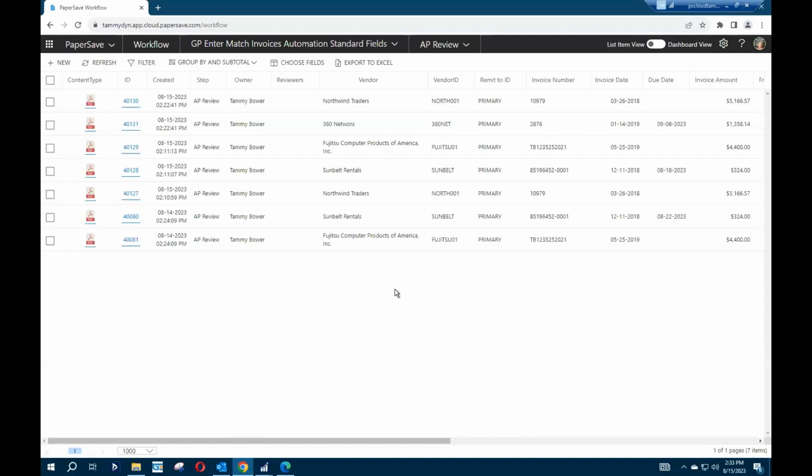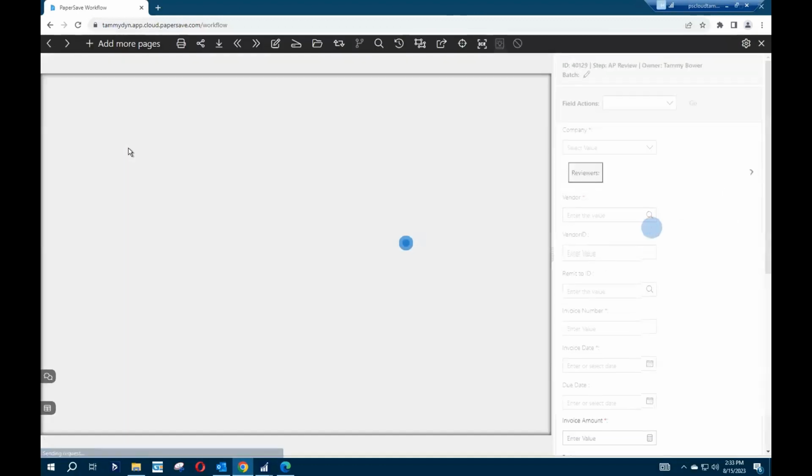This is the invoice portion of it, where the invoices come in and then they create that payables transaction inside of GP or Business Central. So either one, we're going to talk about that integration. But let's go ahead and look at one of these items that have come in.